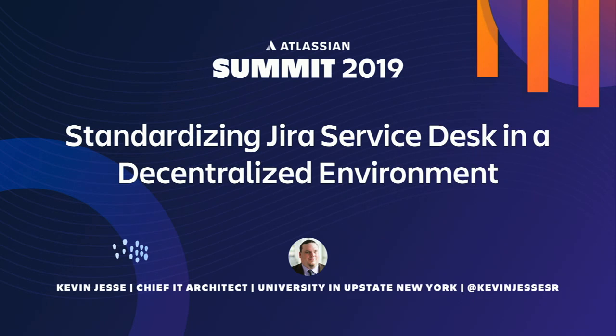So our first breakout of the day expands on the concept of open work as it focuses on team integration and standardizing Jira Service Desk in a decentralized environment. Chief IT Architect at the University of Rochester, Kevin, will outline and demo how to efficiently scale IT service management, how to integrate multiple service desks, and the importance of building an all-encompassing service catalog.